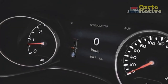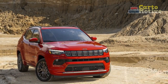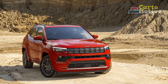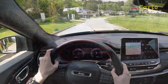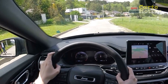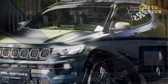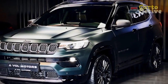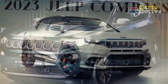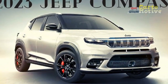What's the price of the 2023 Jeep Compass? The price of the Jeep Compass is quite competitive for the segment. The base Sport goes for just $29,995, with the Latitude asking for $32,790. The Latitude Luxe starts at $34,190, while the Altitude is just a smidge more at $34,585.